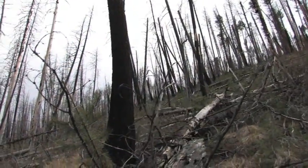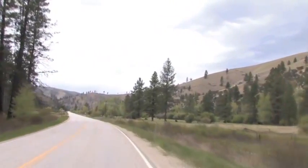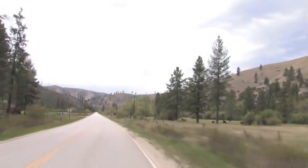Now, if you think what we've just been looking at is bad, I'm going to take you up the road and show you a site that is ripe for a real environmental disaster of a fire.